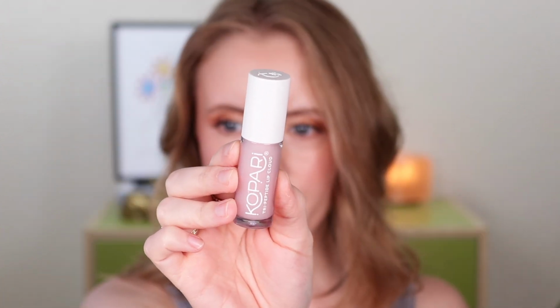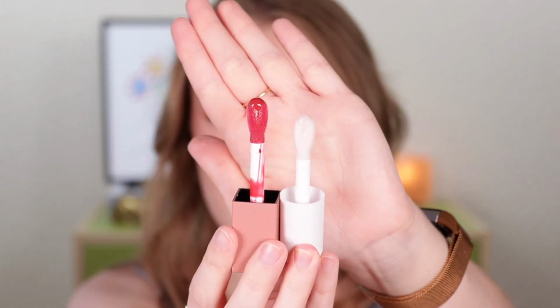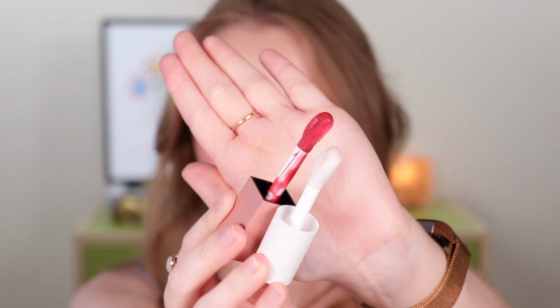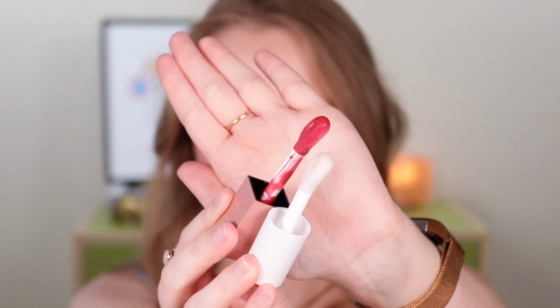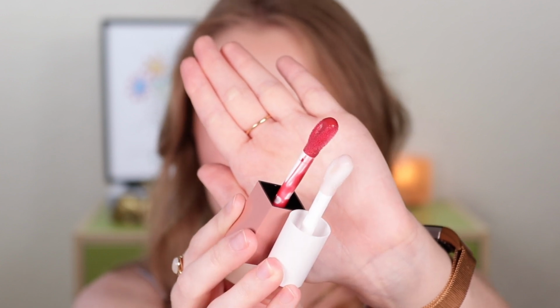So a lip product I've not been loving, and I wanted to mention this because I just feel like this annoys me. Okay, so this is the Kopari Tripeptide Lip Cloud. It's just a peptide lip balm, lip oil. It actually has the exact same applicator as the Aether. They must just have the same supplier, but they're both the exact same bulbous, fuzzy applicator with a little dip in the middle, which is kind of cool. I like the dip kind of holds the product.